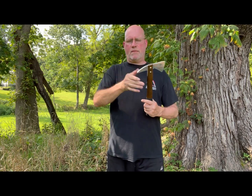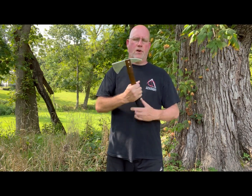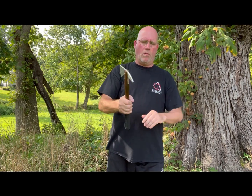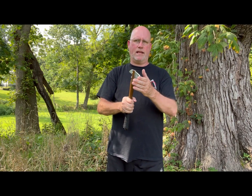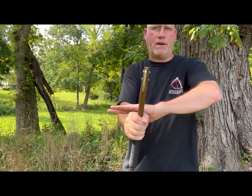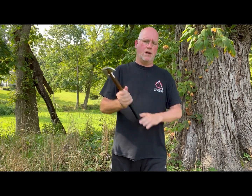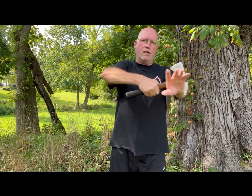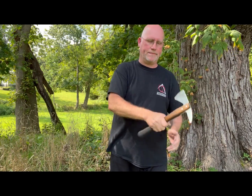The spike, one of my favorite parts of the Tomahawk. I can definitely use it for hooking, right? I can use it for stabbing or impalement. One thing I did neglect to mention with the blade, I can also use it for impaling. If I'm really close, I can just pop right through the chest cavity or something like that. But I can do the same thing with the spike. So I can hook, I can impale, I can control, I can even slice if I wanted to. It doesn't have to go in deep. I can use it as a slicing tool as well.